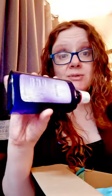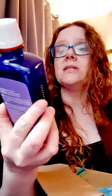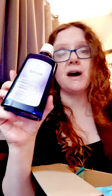But if you haven't seen my empties before, I'll just quickly go over it. It's a Westlab lavender relaxing bath milk. Beautiful. Oh, you'll love the smell of lavender. I find this so relaxing. If I'm feeling stressed or tired, a couple of capfuls of this in the bath is just beautiful.